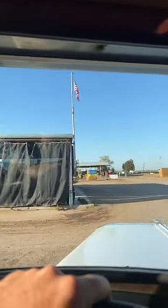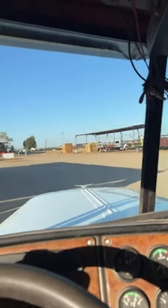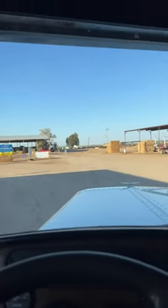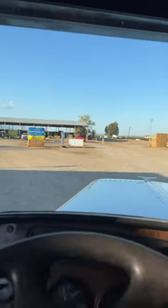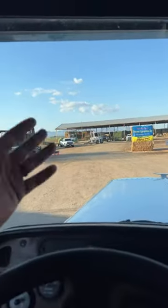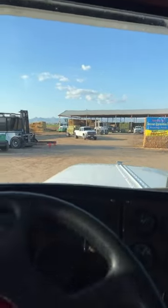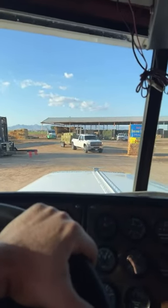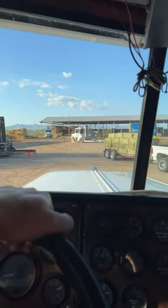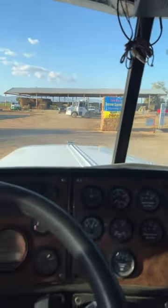Not windy at all today. All right, pickup, you got to come this way. So that guy just filled up with hay. What's up, cowboy? Oh, that's not good. In second. Back to first.